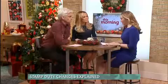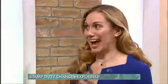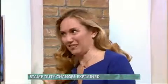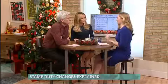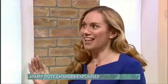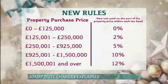So, under the old system, you paid the full amount of stamp duty at a certain band, so there were thresholds. At 250,000, you'd pay 3% tax up to 500,000. At 500,000, you'd pay another rate of tax. That's all gone. So now it's a little bit more like income tax. There's an amount that is tax-free, if you like, it's 125,000, and then after that, the rest of your tax is paid depending on what band the property falls in.